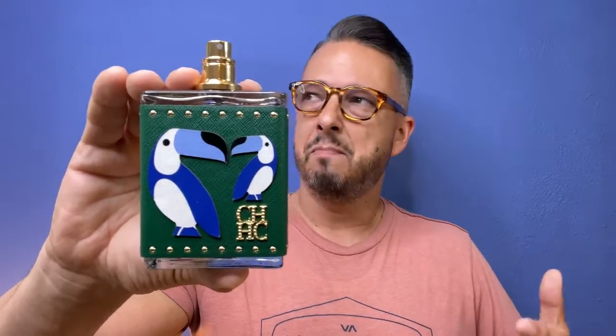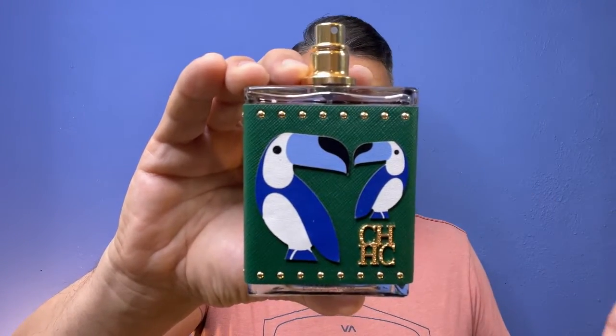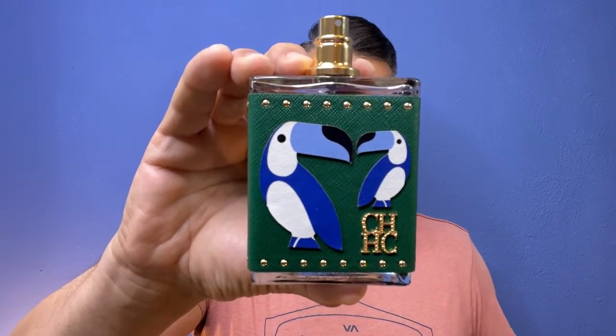This lasted about 6 to 8 hours on my skin, somewhere in that range. Around 7 and 8, it became more of a skin scent. I'd say this projects at about an arm's length, no more than that. I'd say this is perfect for during the day. This is definitely a warm weather fragrance for spring and summer, for sure. I have to say you couldn't wear it whenever you wanted to. And yeah, definitely a daytime scent.